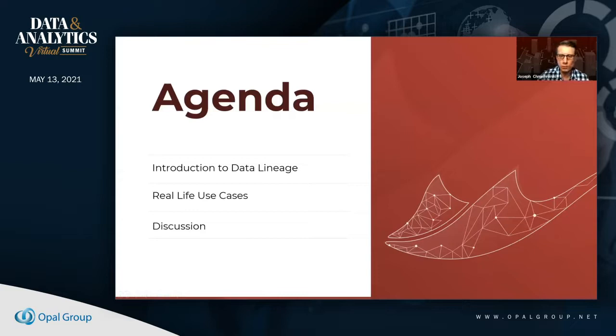So before we start getting down to the nitty-gritty details here, I wanted to talk a little bit about today's agenda. I would like to do a brief introduction into the data lineage platform itself. For those of you who are not necessarily familiar with the data lineage industry, we're going to give you an introduction to that and how this all works and how it all looks within your ecosystems. Then we're going to talk about some real life use cases.